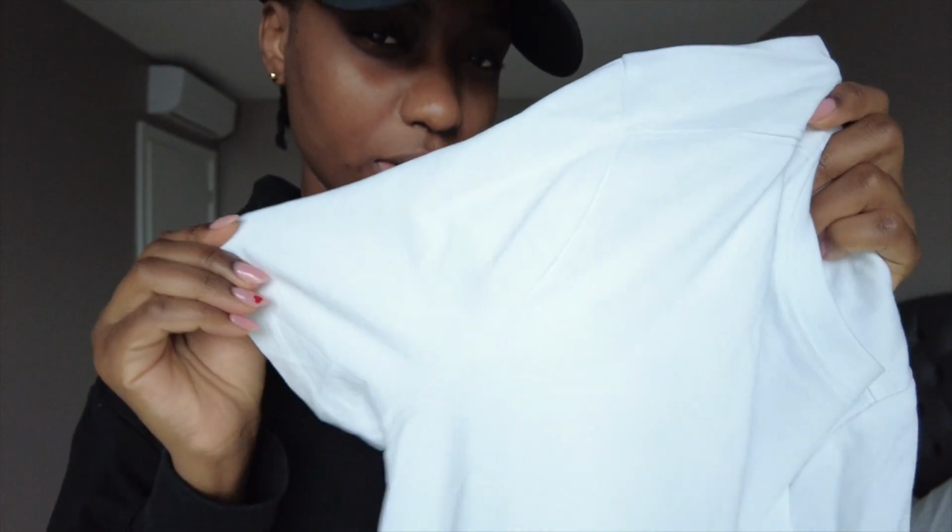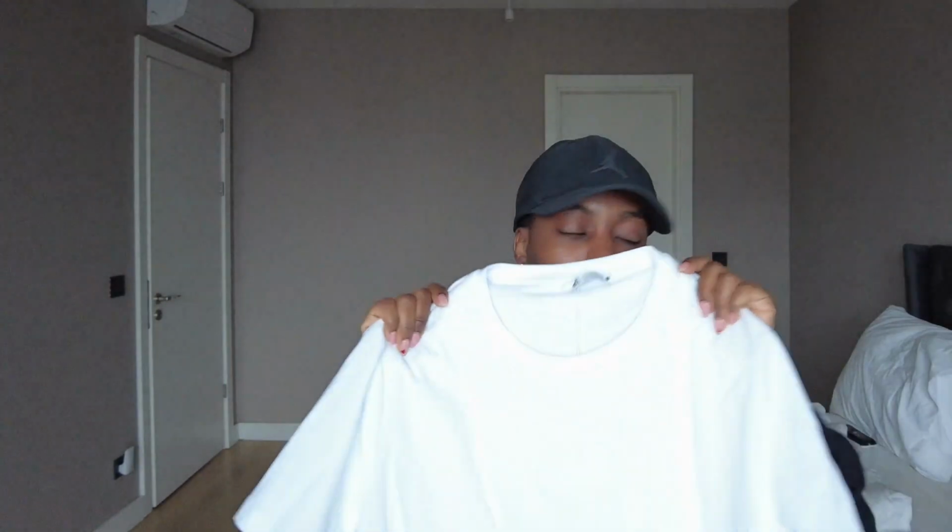The battery on my other camera died. I don't know where to look at in this camera. Anyways, the battery died, but I was showing you guys the white shirt. It's like a quality Zara shirt, if that makes any sense. Zara has these basic t-shirts that are really light. I honestly hate those. This one I really like.